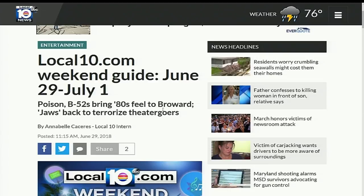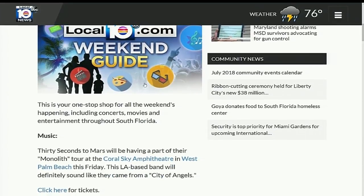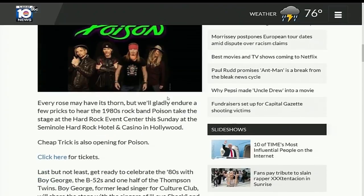You can find out much more on the weekend, IRE weekend, and everything else going on this weekend here in South Florida. Go to our website, local10.com. We put a complete list there for you and the fam.